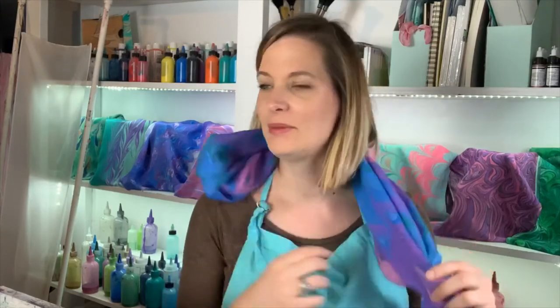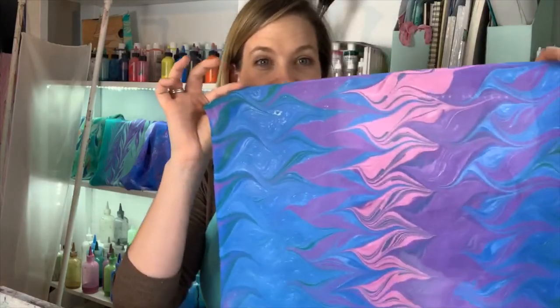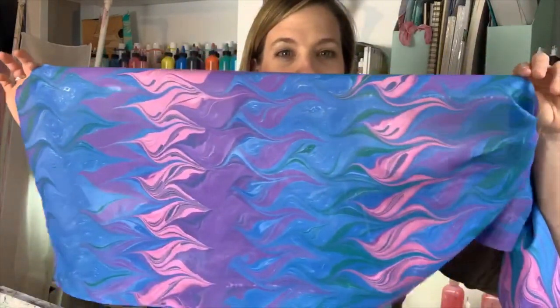My hair looks funny. All right, so while I'm waiting for people to pop on, let me show you what I made yesterday. Myself and Grace, my birthday helper, made a really pretty blue, pink, purple, and teal scarf.